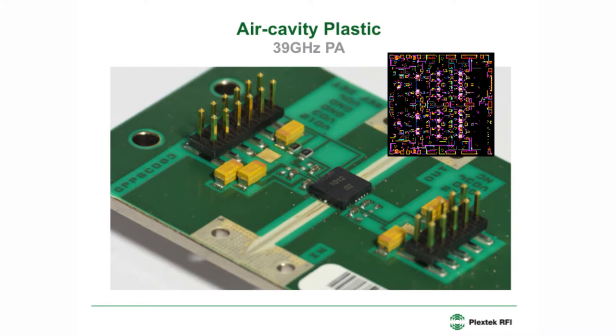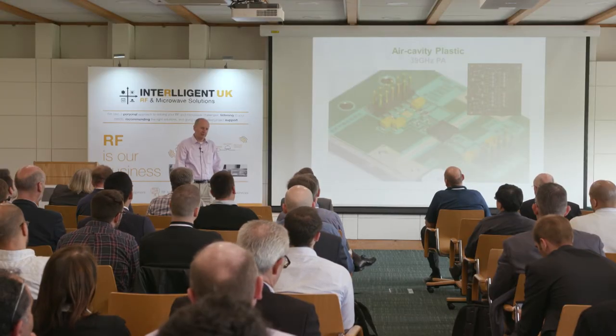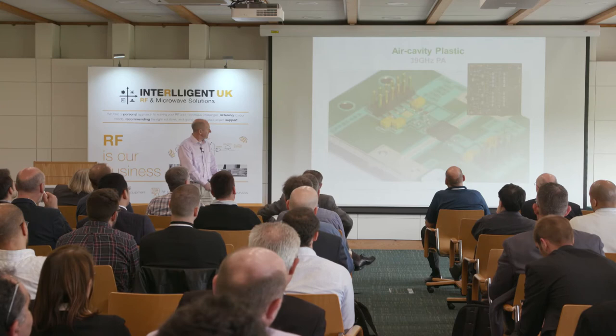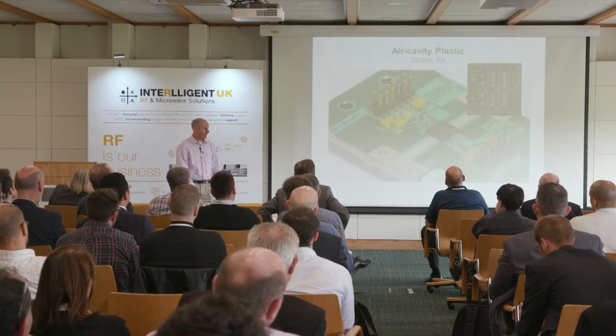And this is its package. It looks like a standard overmolded package, but it's an air cavity package. So you imagine you build up these walls around it, then you glue a plastic lid on. But to look at, you wouldn't notice any difference from the overmolded. This is a little PCB we did it on. This is a Rogers 4003, 8 thou thick.